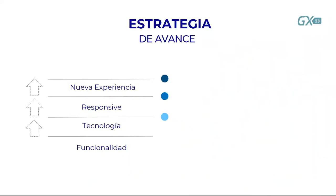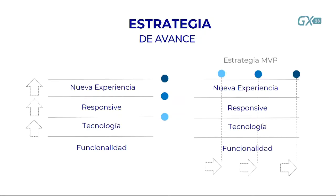The advantage of this strategy was that if we were unable to reach the upper level, in the meantime, with the technology or the responsive, we would be able to release completely functional versions of each one. The risk was that we might never get to the upper level, which was our final purpose. So we thought of a second strategy. Instead of advancing upwards, we decided to advance towards the right, so to speak.